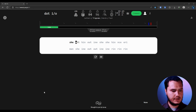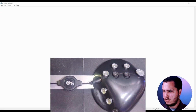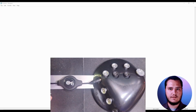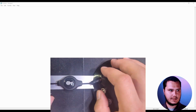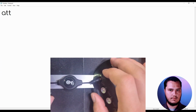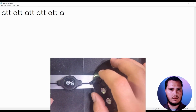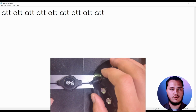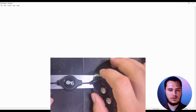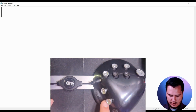I'm going to go ahead and share Notepad, and I also want to share a camera of my device. Now to type ATT, you could type ATT. Okay, so you can type the T twice. It's not too bad. You just have to go down twice on that one, right? But one thing that you can take advantage of is the duplicate key. Now the duplicate key on the CharaChorder 1 is right here. So you just have to press it inward or east.